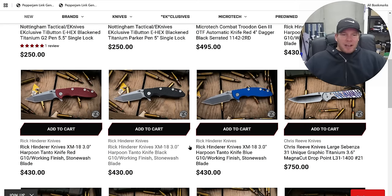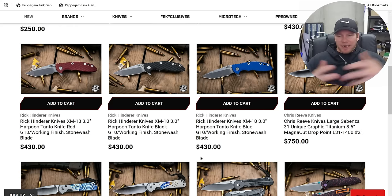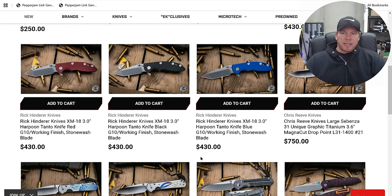They have Hinder knives. Obviously, the ones that are still hanging out are the 3-inch Harpoon Tantos. Not a super popular configuration in the 3-inch. The 3-inch XM18 seems to be the least popular of the XM series knives. I mean, it makes sense, right? But certain variations, just like any other variation of Hinder. A lot of people will see Hinder sitting at retailers and they'll just assume all Hinder knives are sitting at retailers now. No. Ask any Hinder collector.